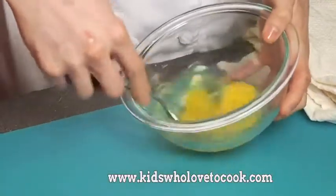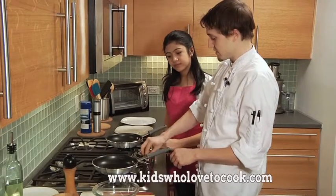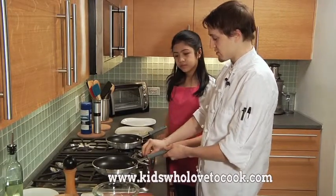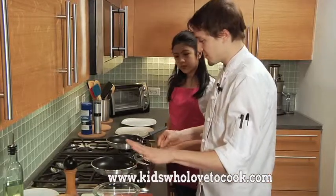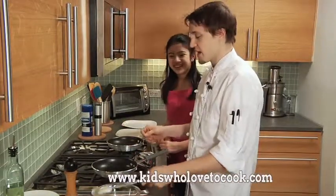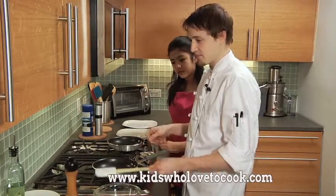A few little important tips to remember when cooking omelets. Try using a nonstick pan. That'll give you the least trouble in cooking an omelet. Keep everything you need right here, your mise en place, remember that? Yes. I try always using a rubber spatula because you don't want to scrape the Teflon on the nonstick pan.